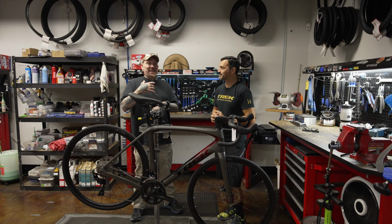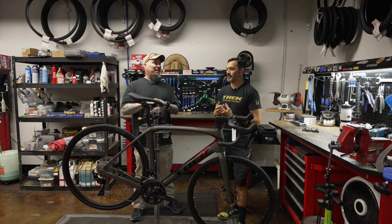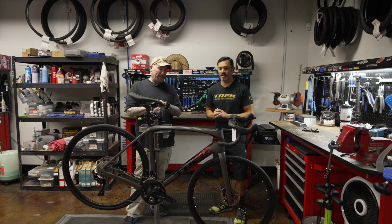I'm actually very happy that it's not a seat mast. I hated those things. Well, they're awesome. They have vertical compliance. They're lighter. No, they're not. And they're stronger, like the knock block. Stop lying. But for fitting purposes, it was a bit of a nightmare in some cases.